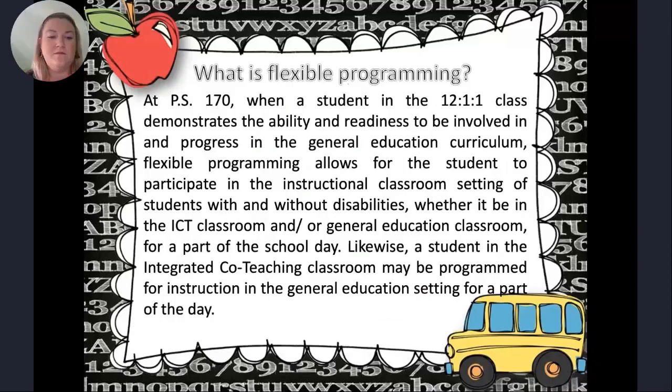Likewise, a student in the integrated co-teaching classroom may be programmed for instruction in the general education setting for part of the day.